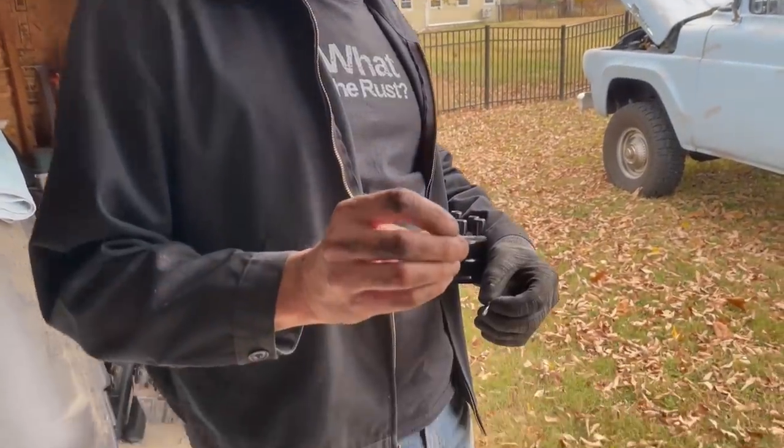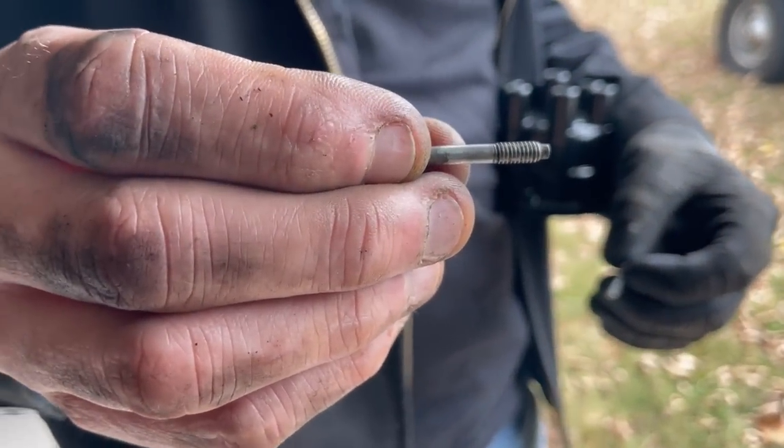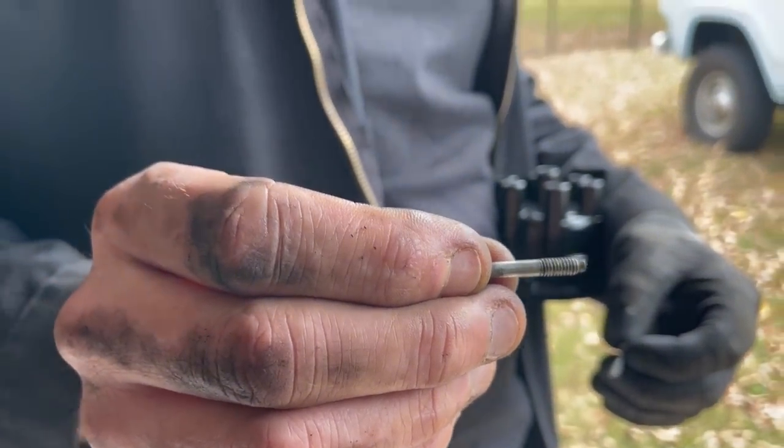So here's part of the issue with this car. This is the screw to the distributor cap. I did not know this, but Ford uses a different size screw on either side of the cap. This is the smaller size screw. You can't see this on camera, but the threads are completely crossed. And I'm afraid if I keep screwing this in, it'll snap, and then I'm really in trouble.